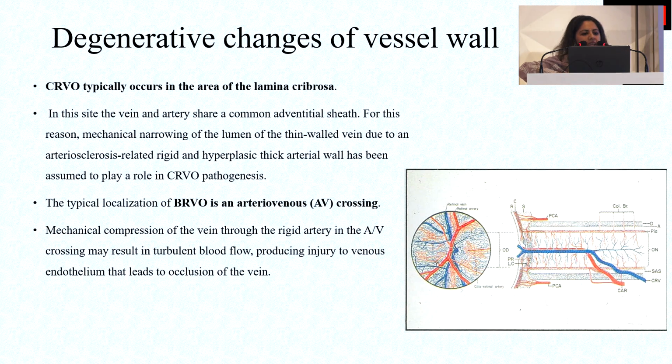At the site of CRVO, the insult is typically at or just posterior to the lamina cribrosa. Why so? Because at this site, the vein and the artery share a common adventitial sheath. For this reason, mechanical narrowing of the lumen of the thin-walled vein due to the arteriosclerotic, rigid, hyperplastic, thick arterial wall will cause a venous occlusion.